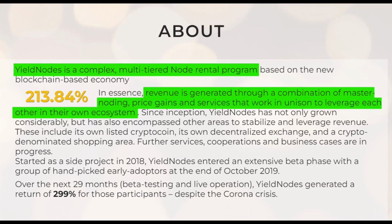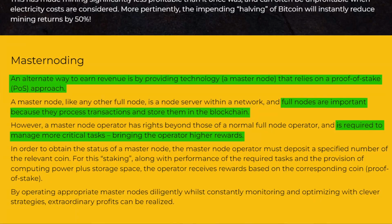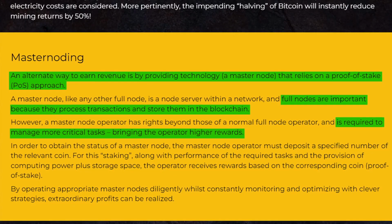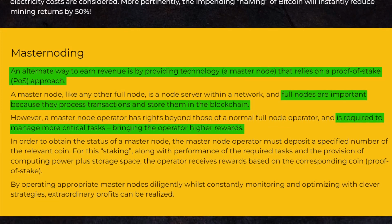Yield Nodes is a node rental program in which the team uses the investors' money to rent out servers to run masternodes. Masternodes are a special type of proof-of-stake node that is required to process transactions and store them in the blockchain, as well as managing more critical tasks, bringing the operator higher rewards. Masternodes are really important to maintain networks in the crypto space, and so the people that run masternodes get paid really well for doing so. So investors put in the money and Yield Nodes rents out servers to run the masternodes.